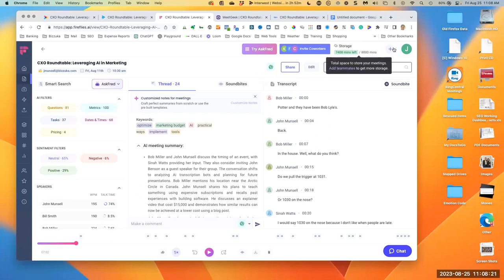Last time I was wrestling with it. Does anybody who's using Fireflies know if you can download it, if there's a button in here that I'm missing? Pardon me? I said, I don't see one. There's that little cloud with an arrow pointing up, but that's just storage. So no, I don't see anything.